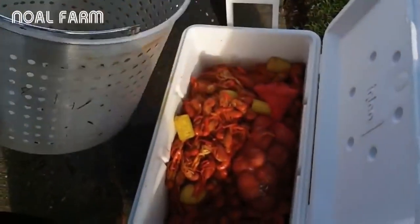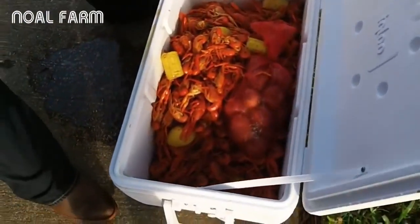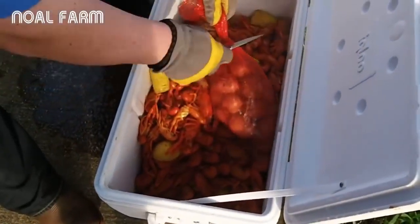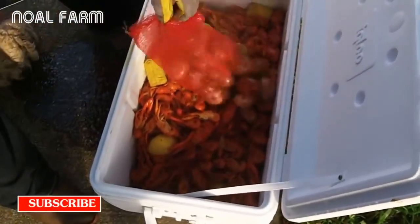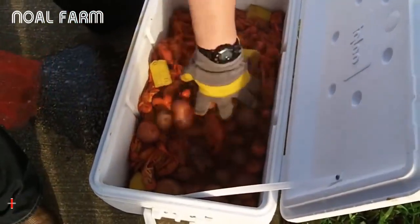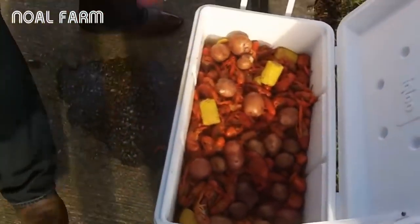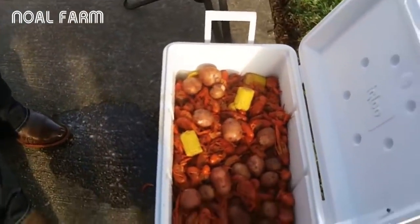So you ask yourself, what time is it? Crawfish time. So we got our corn and potatoes in there. Got our potatoes mixed in. Oh yeah, that's perfect. There you go. And that's going to be supper tonight, guys and gals. We'll come back and show you how to peel a crawfish in just a little bit.